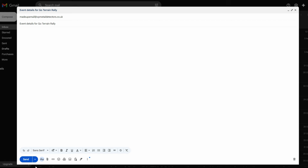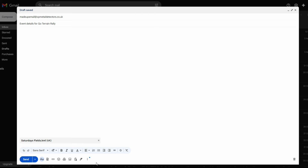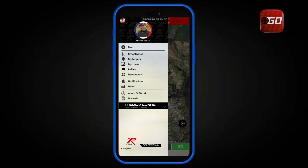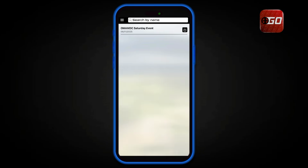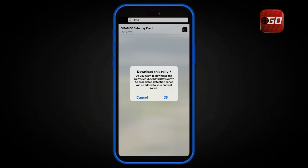Somebody will then contact you and ask for the details needed of the event. These will include things like a name of the event, when you want it to be live and when you want it to end, and you will also need to include the downloaded files we had previously exported from Google Earth so that we can create your event and make it live on the GoTerrain app prior to the event starting. Once it's live, you can now ask your attendees to search for it in the Rallies section of their app, where it will show up with the given name created by the club or event organisers.